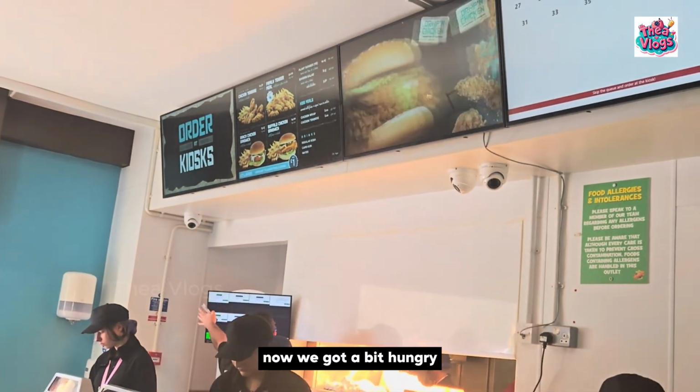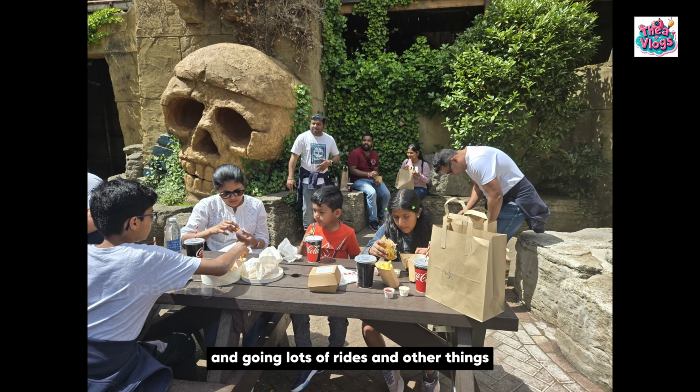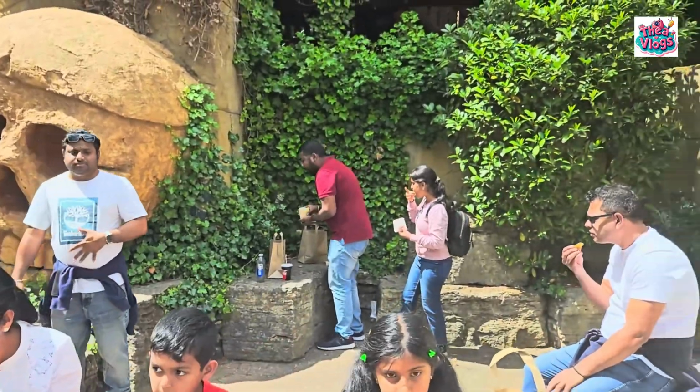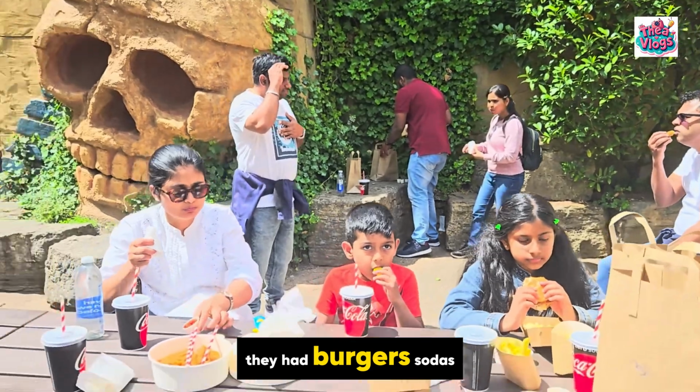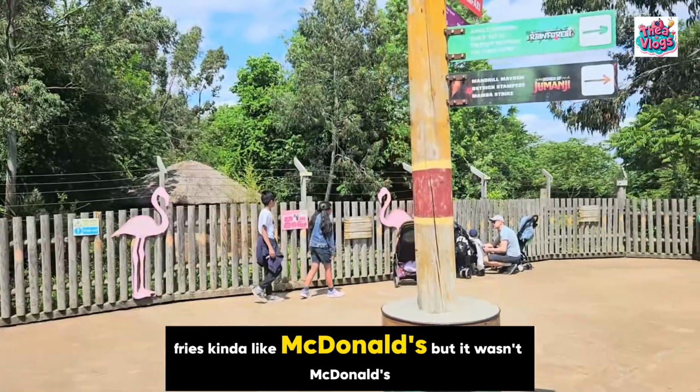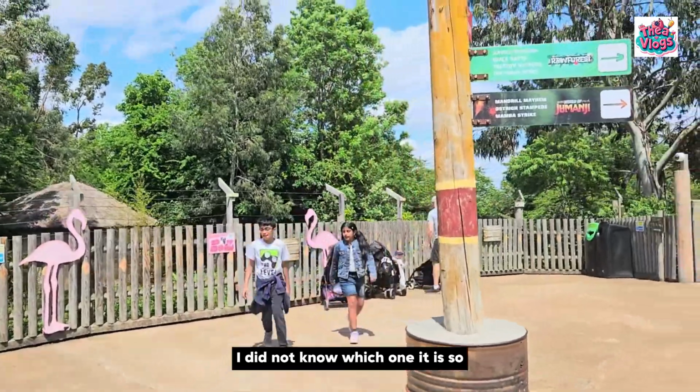Now we got a bit hungry from going on lots of rides and other things, so we went to get some food. The food was pretty good. I loved it. They had burgers, sodas, fries. Kind of like McDonald's, but it wasn't McDonald's. I do not know which one it is, though.